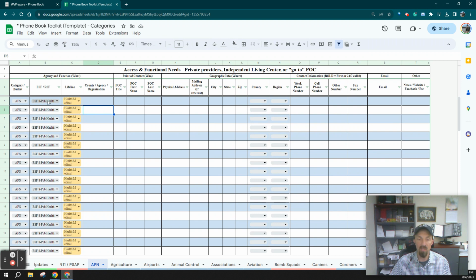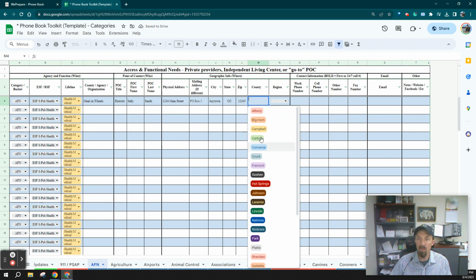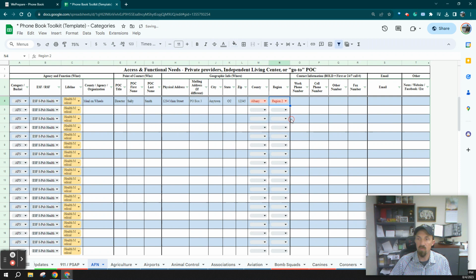Which ESF, RSF, and this goes to kind of pulling reports later. Which Lifeline, and then we can come in and say Meals on Wheels, and that is going to be the director, Sally Smith, at 1234 Main Street. She also has P.O. Box 3, any town, CC for the state, whatever it is, right? 1, 2, 3, 4, 5. These now match off of those county drop-downs that we had. These are Wyoming counties, and we'll just say that's in Region 2. You can fill in the phone numbers. Right? You'd fill all that stuff in.